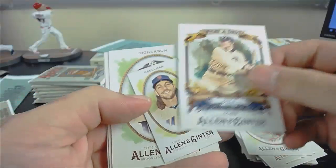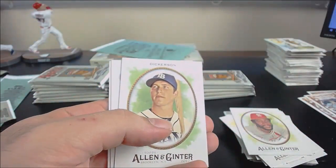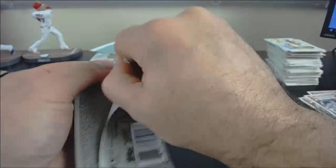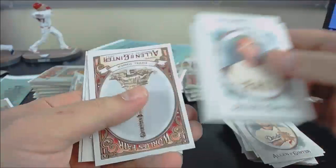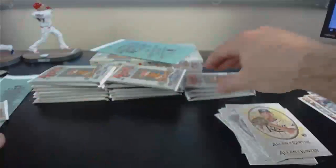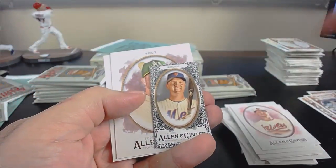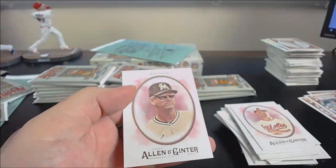Ty Cobb, what a day. Selman, A&G back mini rookie for the Mets. Dickerson, short print for the Rays. Matt Harvey, base mini for the Mets. Maddox, what a day. Jay Bruce, black mini. Three straight Mets minis. Boat, short print for the A's.